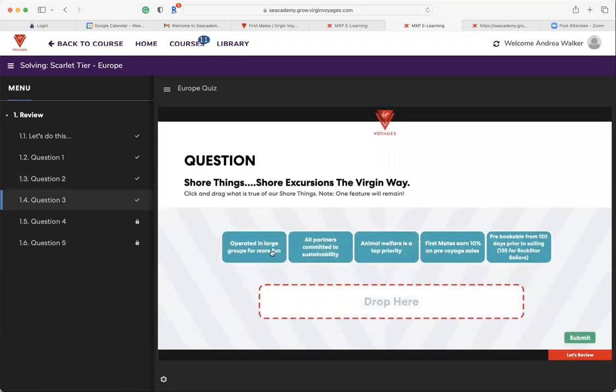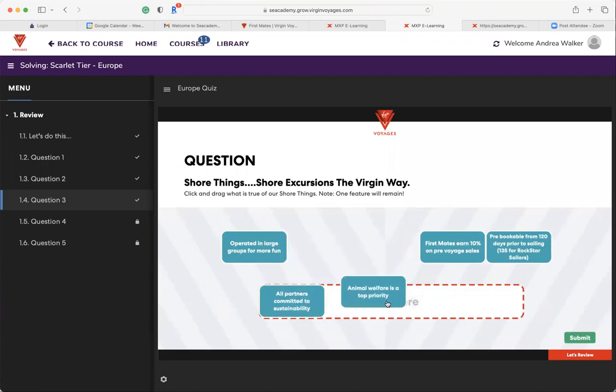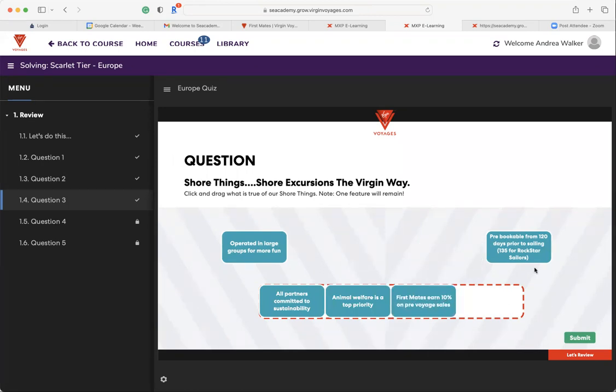Oh, no. All partners are committed to sustainability. Yes. Animal welfare is a top priority. Yes. We earn 10%. Yes. Pre-bookable. Yes.